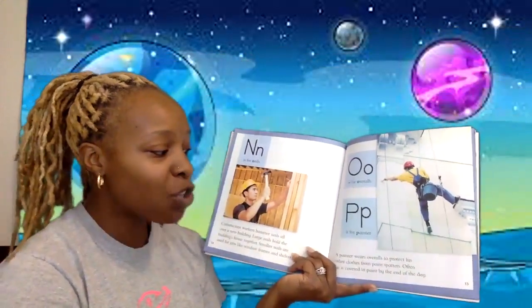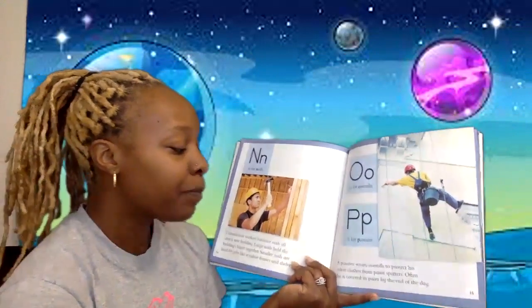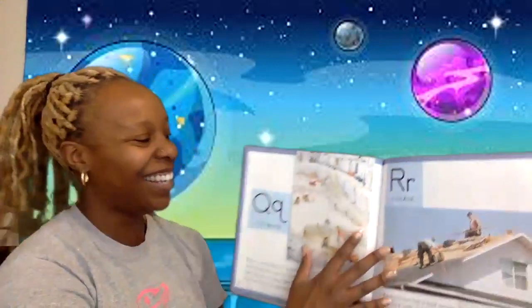A painter wears overalls to protect his clothes from paint spatters. Often, he is covered with paint by the end of the day. Have you guys ever been covered by paint after painting? Yeah, you have. I've seen it.